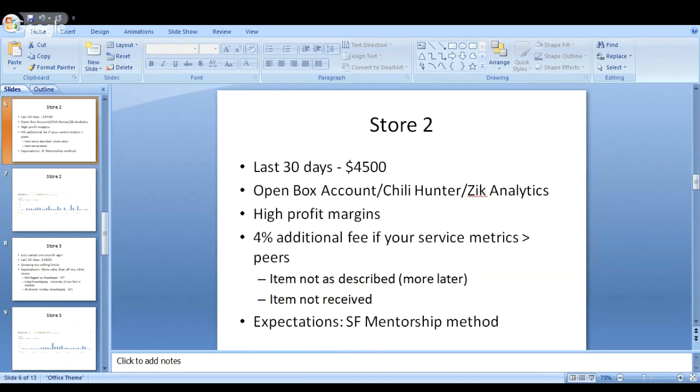But my expectation for this is to follow the SaleFreaks Mentorship method, where they do recommend doing open box on a separate store, so that it does not affect your profits on other items that are new. Imagine if you have a 2 to 5% profit margin on the top end, and you hit one of your categories with the additional 4%. You're making nothing, or losing, because that's on top of the final value fee as well. So think about it that way.